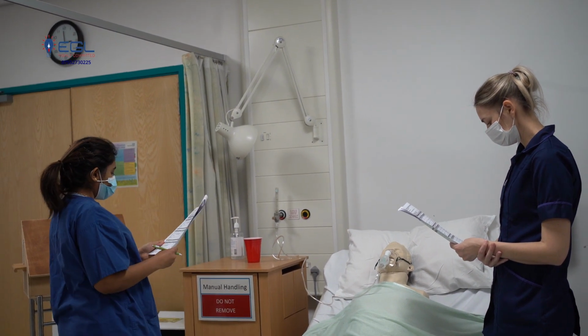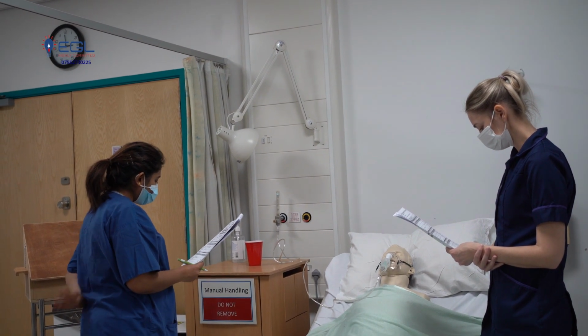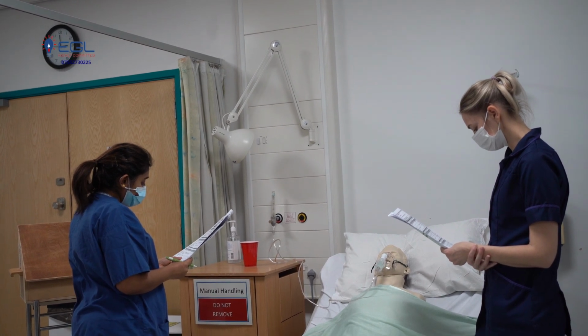Another drug is ticagrelor. Today 90 mg, frequency BD, route per oral, duration is ongoing. Start date is today, finish date ongoing. Prescriber signature and bleep is there.